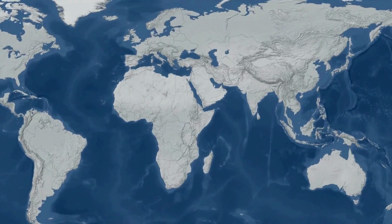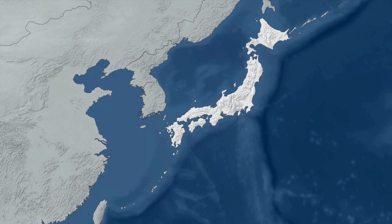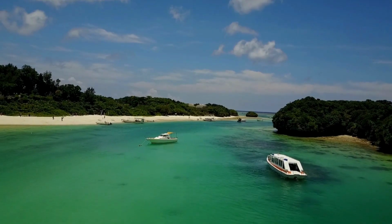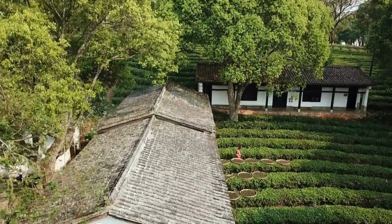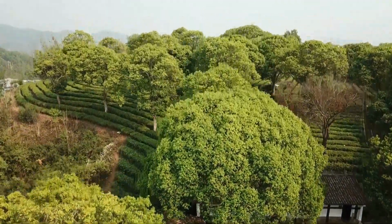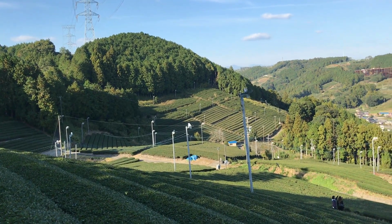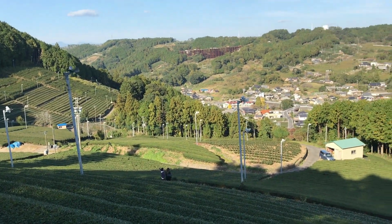If we take a look at a map of Japan, one of the first things you'll notice is that it's very spread out in terms of latitude. Japan has everything from extremely cold climates in the northern island of Hokkaido to tropical climates in the small southern islands like Okinawa. The tea plant is an evergreen shrub native to southern China, and it prefers mild subtropical climates. For this reason, it can't be easily cultivated north of Tokyo, and therefore matcha is really only grown in southern and central Japan. So let's talk about central Japan.